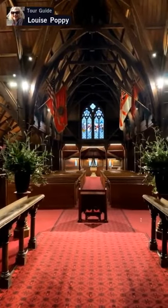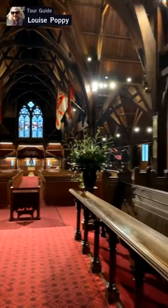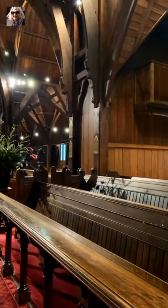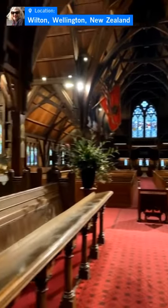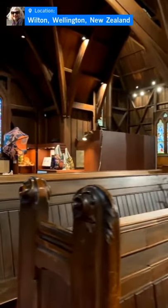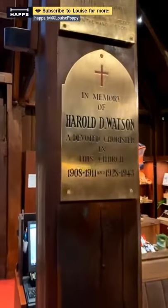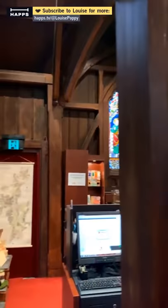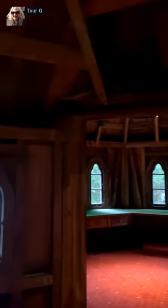So if we were taking a service here, this would be what we'd be looking out at, which would be great. Or if you're in the choir, you'd be sitting here and you'd be looking down towards the entrance there. It's fantastic. It's gorgeous. And have a little shop, of course, because they want to support. Oh, we've got some extra rooms. Please mind the step.